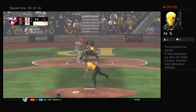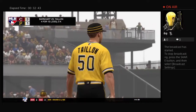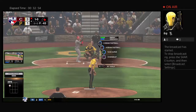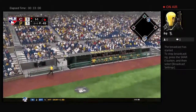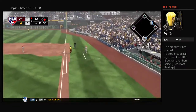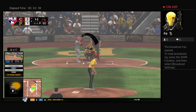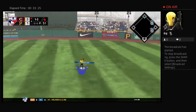Here comes the first pitch. 4-1. I wonder if that call not going his way right there has anything to do with walking the last guy. We all know umpires don't give you much on the corners if you're not throwing strikes consistently. He's running. The 1-2. Lifted in the air to center field. Marte is under it. 1 out.